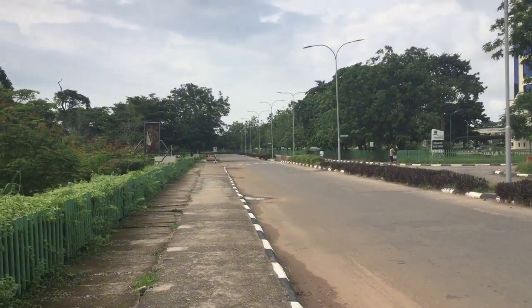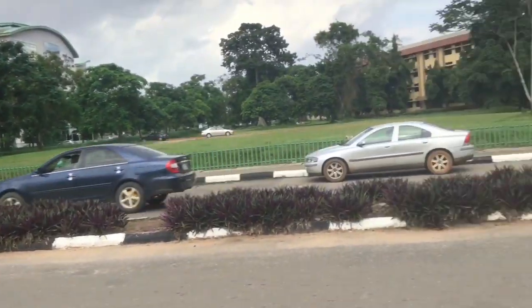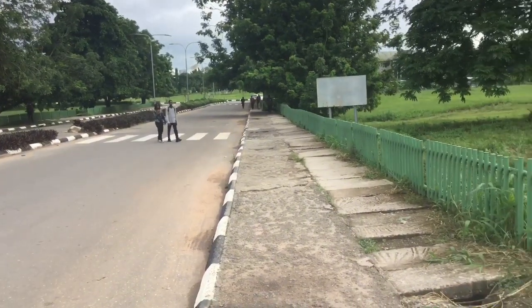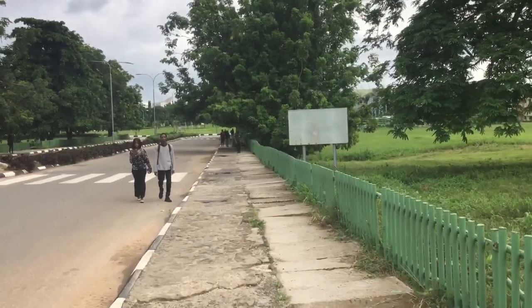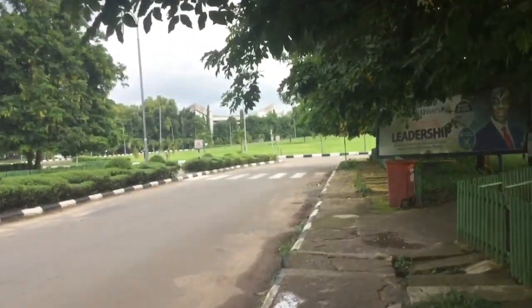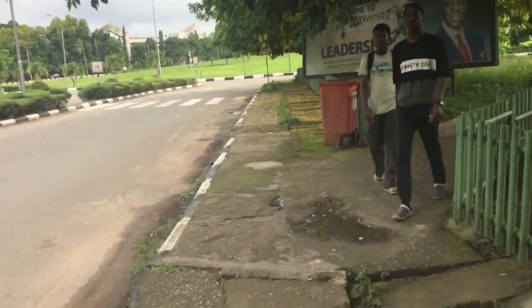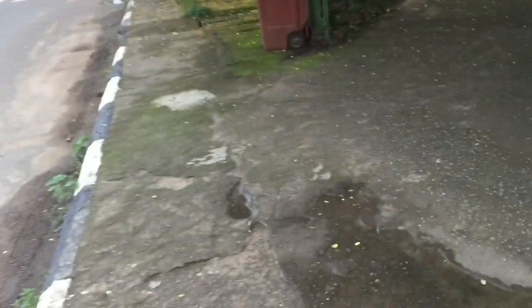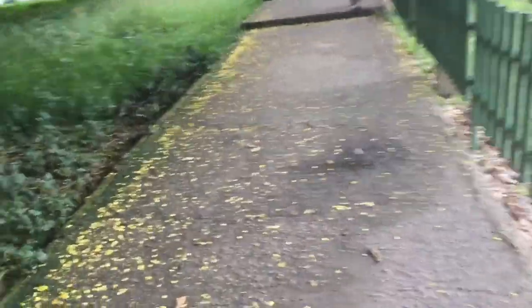So I'm still going down this path, the same path. I'm taking you down the straight road. Now we're going to the university library, so it's a straight path down. If you look to the left, you're going to see the university chapel down there. This is the path almost every student takes to classes basically. So yeah, straight back down.